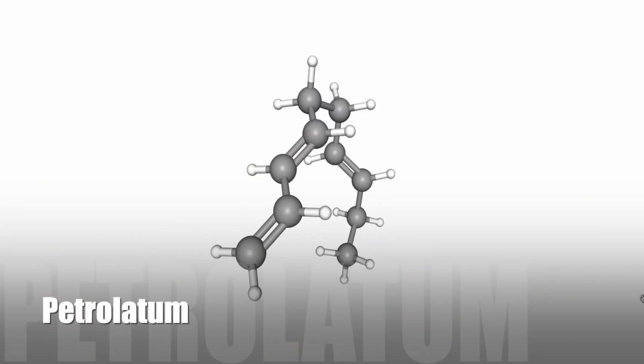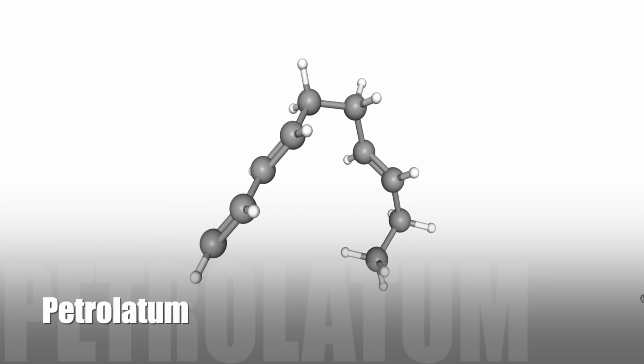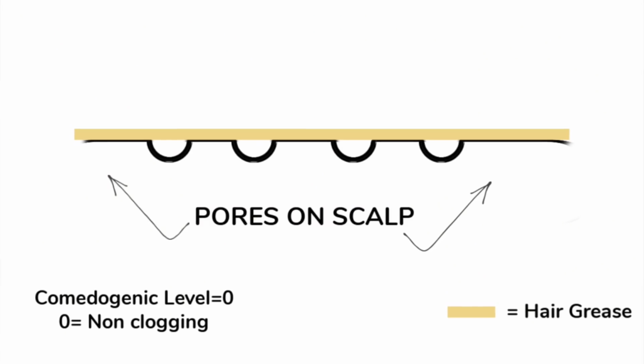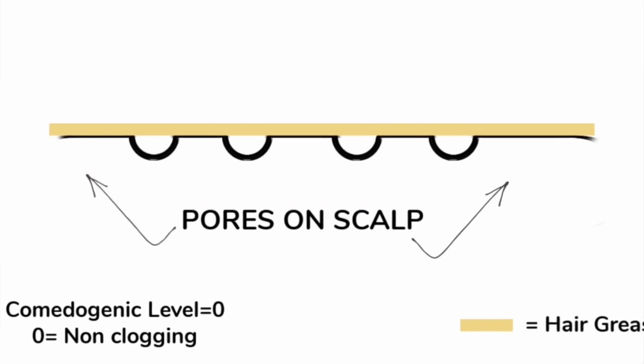Now, hair grease is actually petrolatum or petroleum jelly, however you want to call it, and basically it is a mixture of hydrocarbons, and is derived or sourced from the Earth's crust. So you can't really get any more natural than that, okay? Now, why I always promote hair grease is because it is non-comedogenic, meaning it will not clog the pores of your scalp or your skin.